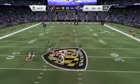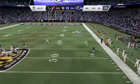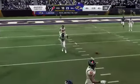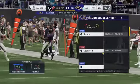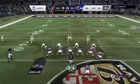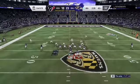To throw is Jackson, eluding the pressure right. And nowhere to fit that football in. It's knocked away and incomplete. Bradley Roby there defensively. So 2nd down, still 10 yards to go. Ball on the 43.